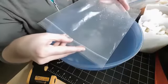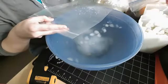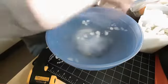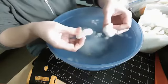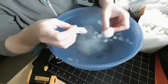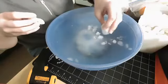Let's see. I think I'm going to try either packing peanuts or cotton balls first. What do you guys want me to try? I'll do whichever one you guys want me to do. Cotton ball, packing peanuts. We've got some votes for cotton. Yeah, it sounds like we have 3 people who want us to use the cotton balls.